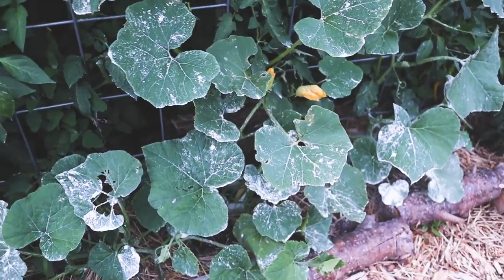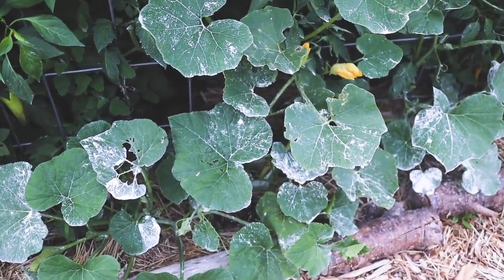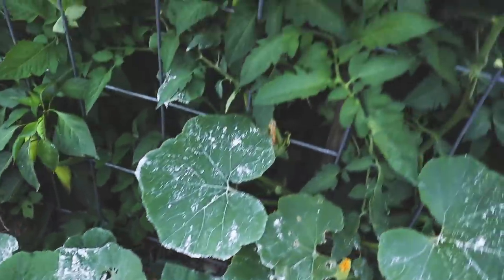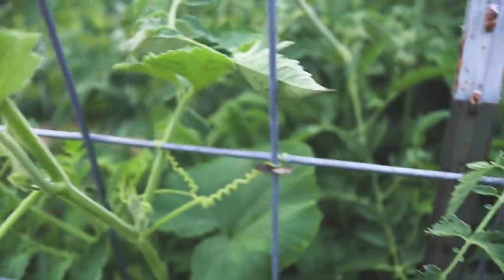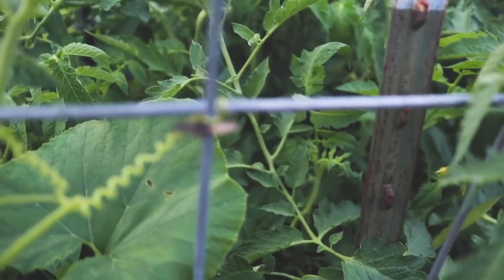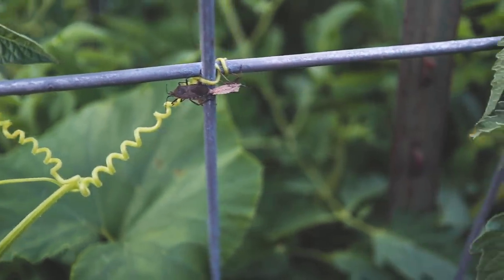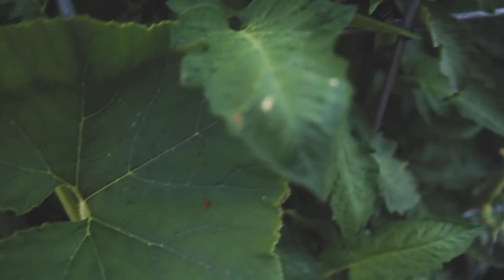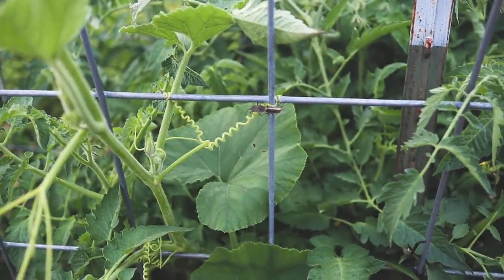All the squash has been dusted with DE on just the leaves for our cucumber beetle problem. This squash is growing all the way up here. And actually, right after I record, I'm gonna come around and pick the squash bugs and put them in a bucket of soapy water because they're laying tons of eggs and they're gonna do a ton of damage.